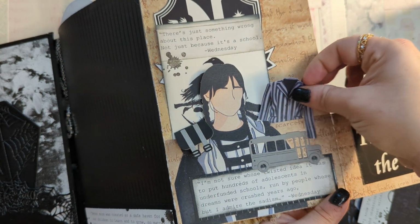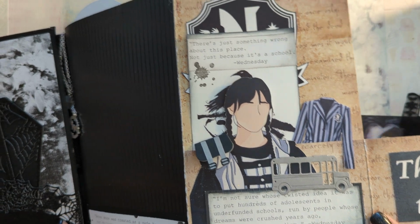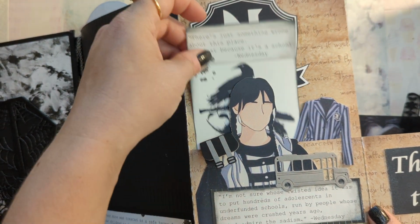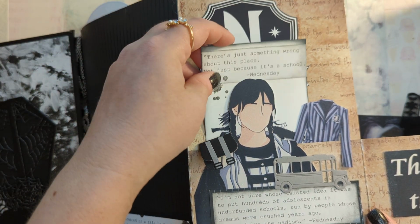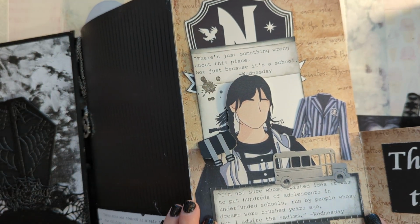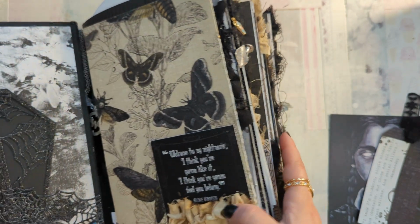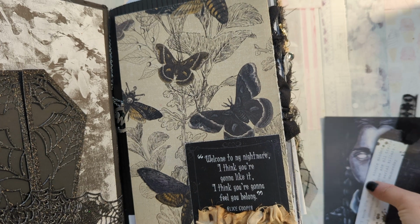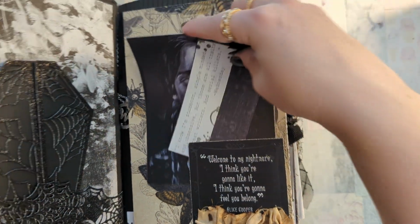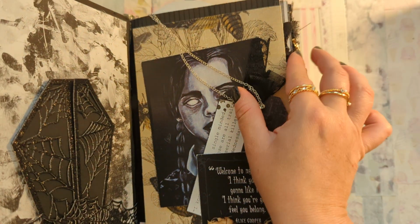Here is her wardrobe that she has to wear to the school, and then a little journaling card here, and then the emblem for the Nevermore Academy. So this closes up here, and I thought this was so appropriate. This says, "Welcome to my nightmare. I think you're going to like it. I think you're going to feel like you belong." So welcome to the mindset in the world of Wednesday.